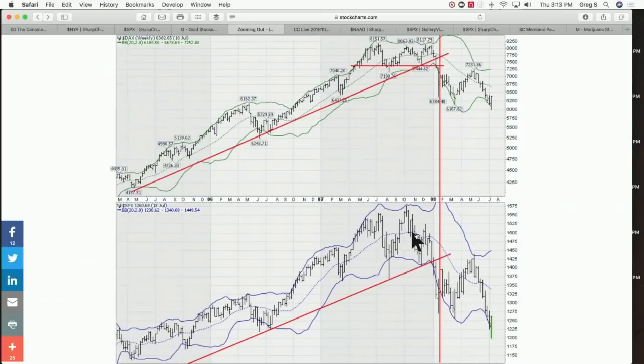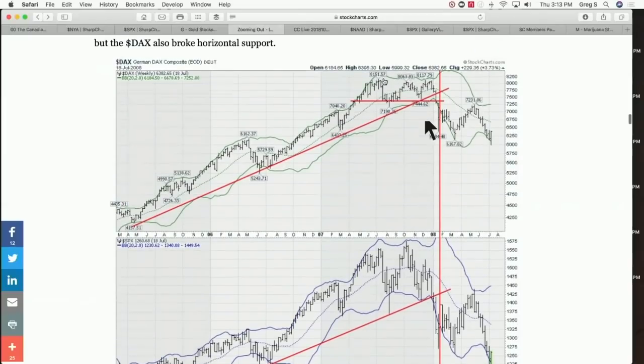Now, by this point, the S&P was already putting in lower highs in December. The DAX was actually up here trying to make higher highs. And so it got up to this resistance zone. In a couple of weeks, it failed. It broke through its trend line. And within a month, it broke through horizontal support. And that was a pretty important place to be aware of. So as that broke, that was early 08.